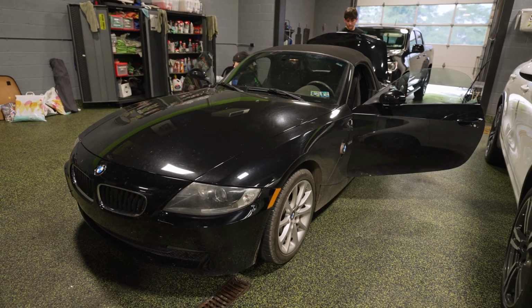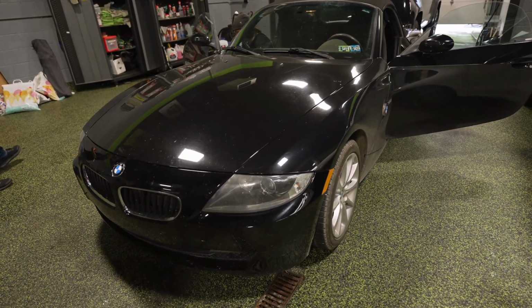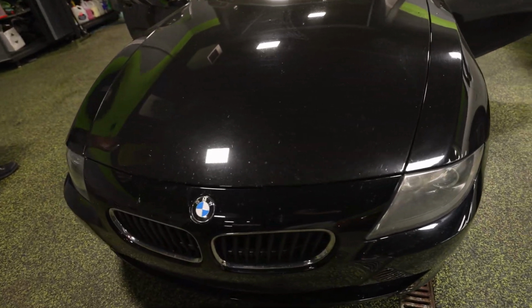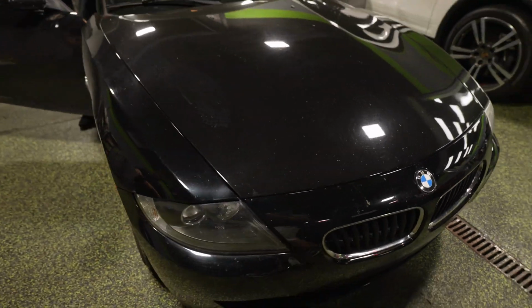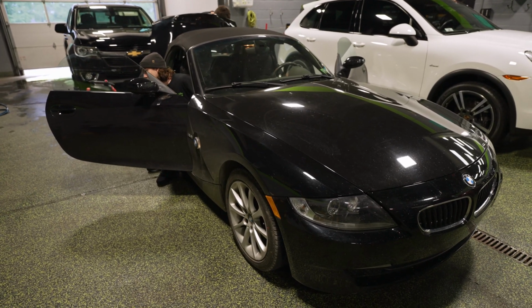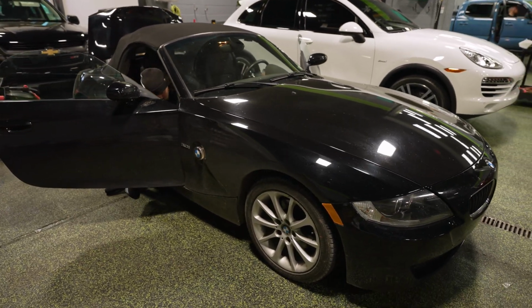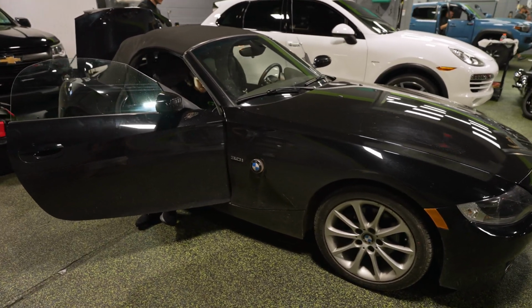And the detailers are working on a BMW Z4 that has definitely seen some better days. This one needs some love. It's going to look a lot different when it leaves here for sure. You can see in the light there's a lot of micro scratches and swirl marks. Now we're not doing a paint correction on this, so we're not going to totally eliminate those, but there's just a lot of dirt, and that's all going to get cleaned up.